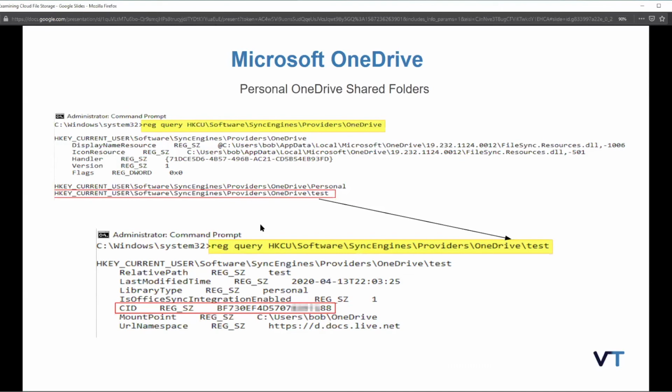So if I go back on my slides here, when it shows you dive into that test directory that was shared, what I did is I created a new account called like Mike.Wylie test2 or something like that, and I shared a OneDrive directory called test. On Bob's machine here, you're looking at the registry key and you can see that there's a test directory that was shared. If you expand that and do a reg query on that test directory, you'll see that CID, the B Bravo F730 Echo Foxtrot 4 Delta 5707 redacted 88. That CID uniquely identifies the owner of that shared folder called test. So it's not Bob, because we know Bob's CID. It's someone else.